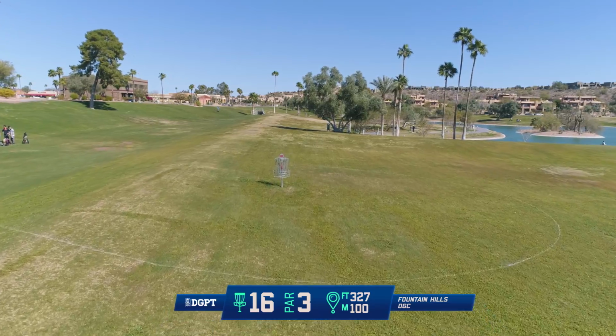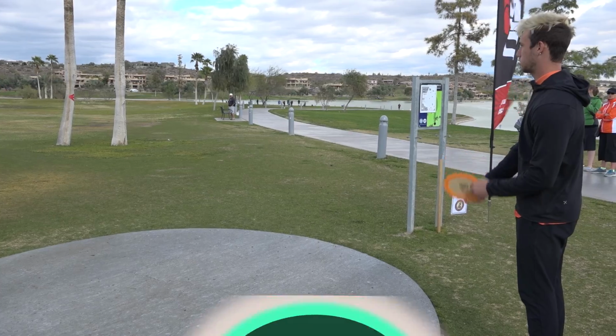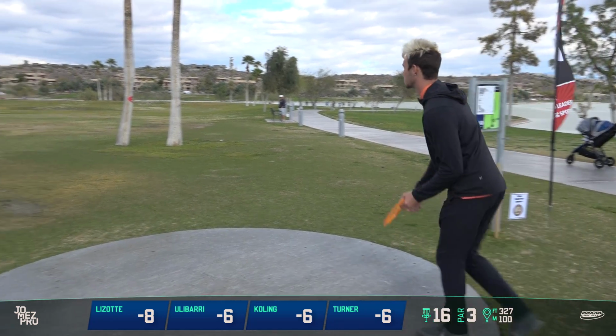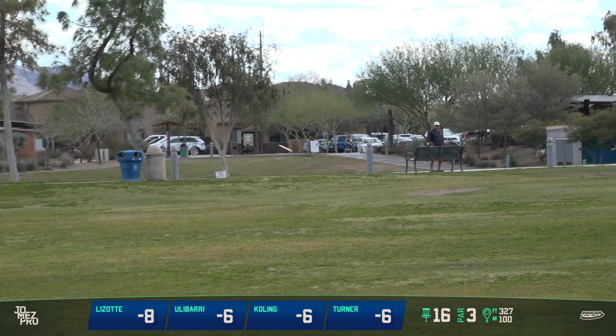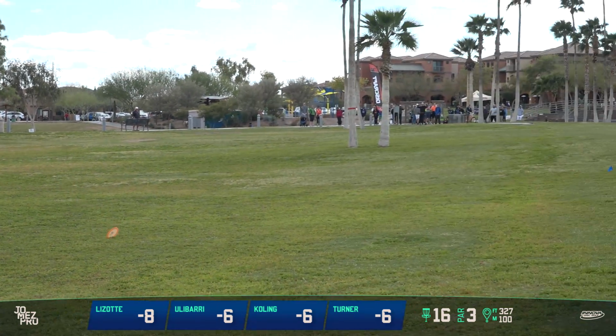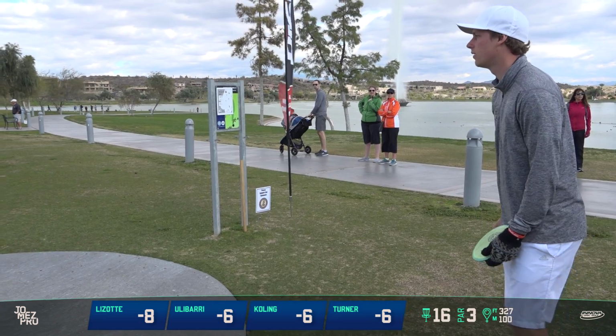It's shorter than in years past. Overstable fairway driver from this group. Even for the lefties, it's not out of any lefties' forehand range, I feel like, at 327 feet. Maybe if it was 360, it'd be pretty difficult for the lefties, but yeah. Surprising to see Austin leave that short. He's got tons of power with the forehand.